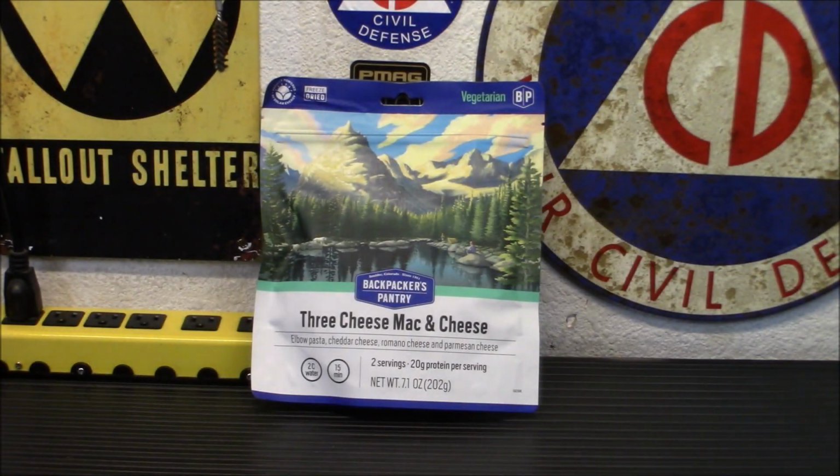All right, everybody, it's been a while since I've done one of these. Today we're taking a look at the Backpacker's Pantry 3-cheese mac and cheese.